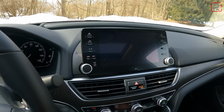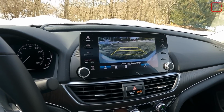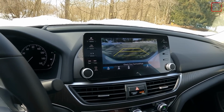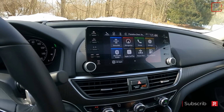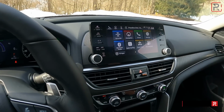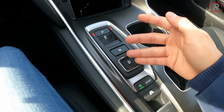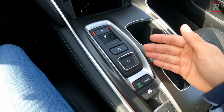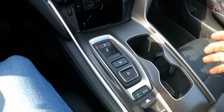When I put the vehicle into reverse, just a standard backup camera with 3 views, no 360 camera. They do give you rear cross traffic alert, which is nice, but again, some competitors offer you the full 360 camera, which would be nice. I like how the Honda gives you a volume and a tuning knob, hard buttons on the side, which is good. Over here you can see this controls your direct drive transmission. It's the push button style shifter, where you also get this on the 2.0T. The 1.5 will have a traditional gear lever, which is nice for some people.